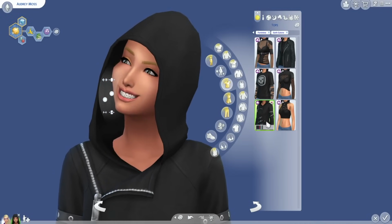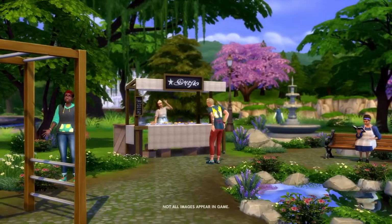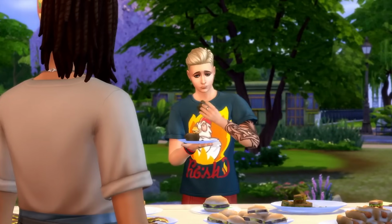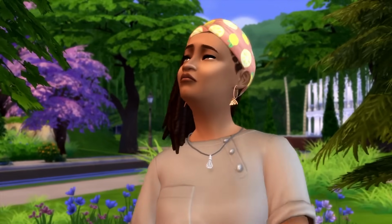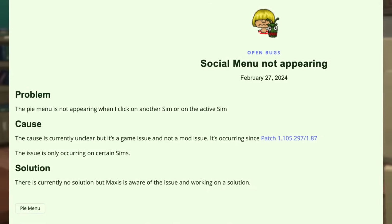One last thing is that this update has introduced at least one other major issue, and I'll link to a short blog post by Krenricht about it, but this is what it says right now, that the social pie menu does not appear when clicking on another sim, or on the active sim. The cause is still unclear, but it has nothing to do with mods, and this issue only occurs on certain sims, not all of them. But Maxis is aware of the issue and working on a solution.